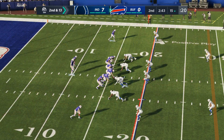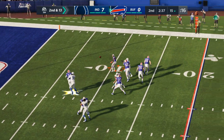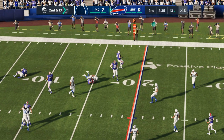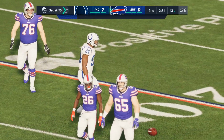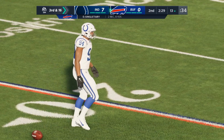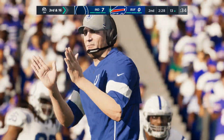A 3-yard loss to start the drive. They'll look to make that up and then some on 2nd and 13. Here's a pass swung out left to his running back. And he'll lose yardage on this one, back to the 13. That'll set him back with a loss of 3 on the play. And they're going to be staring at a 3rd and long here.